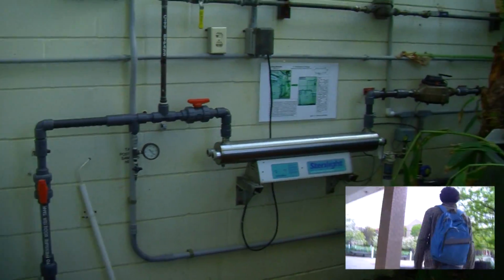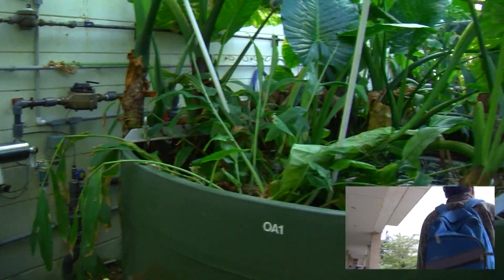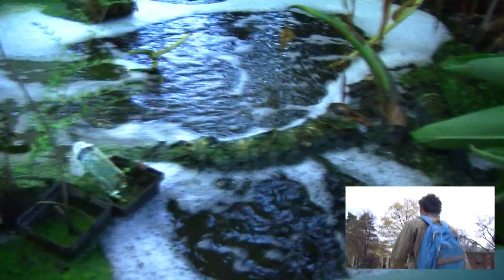Welcome to the living machine. We are in the heart of the beast right now. The living machine is Oberlin College's very own wastewater treatment plant. It doesn't actually treat the waste from the whole college, it just treats the wastewater from the building that we're in, which is the A.J. Lewis Center for Environmental Studies.